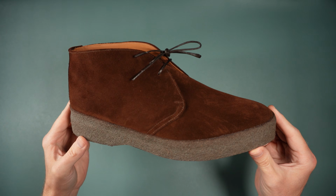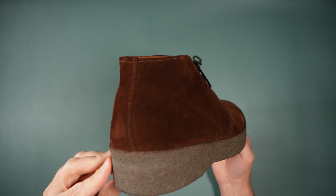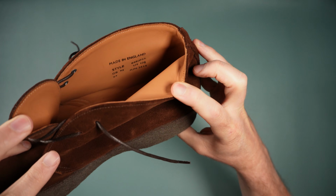The high top is constructed on Sanders' Joel last, which features a sleek, almond-shaped toe that gives these boots their distinctive, elegant profile. Sanders recommends sizing up half a size for the ideal fit, and that matches my experience perfectly. The uppers are made from luxurious Polo Snuff Suede that feels incredibly soft to the touch and has a rich, versatile color that pairs with just about anything.